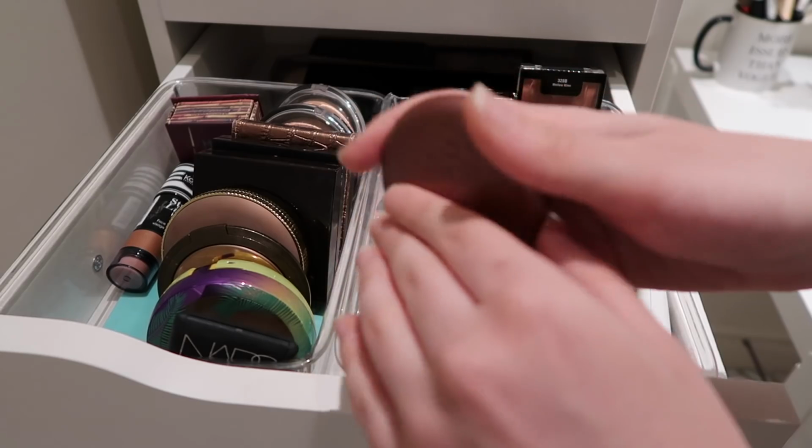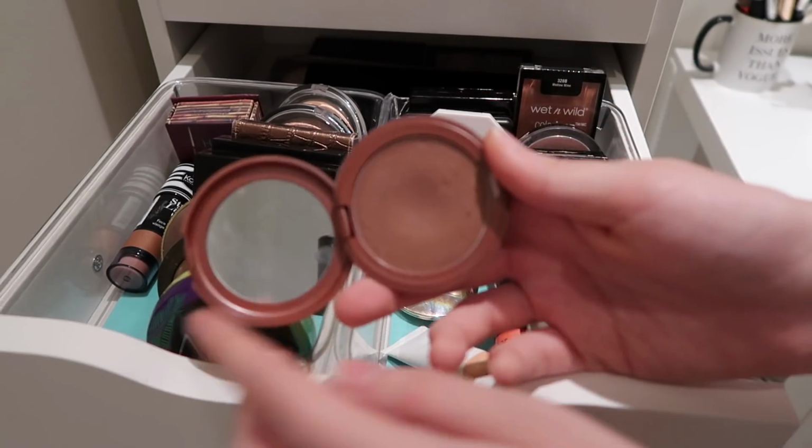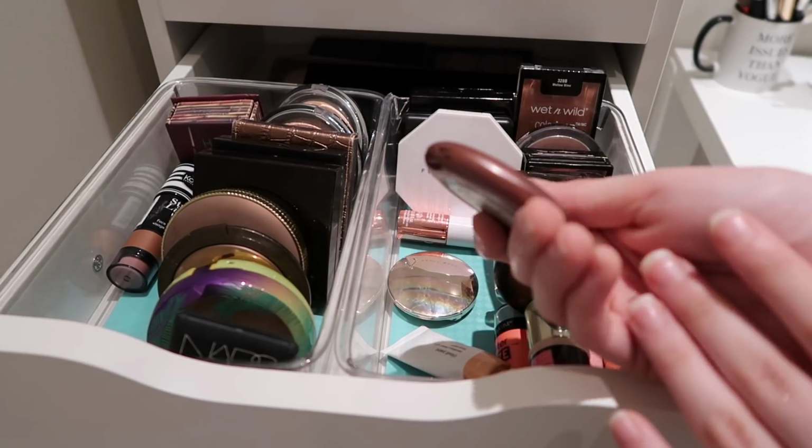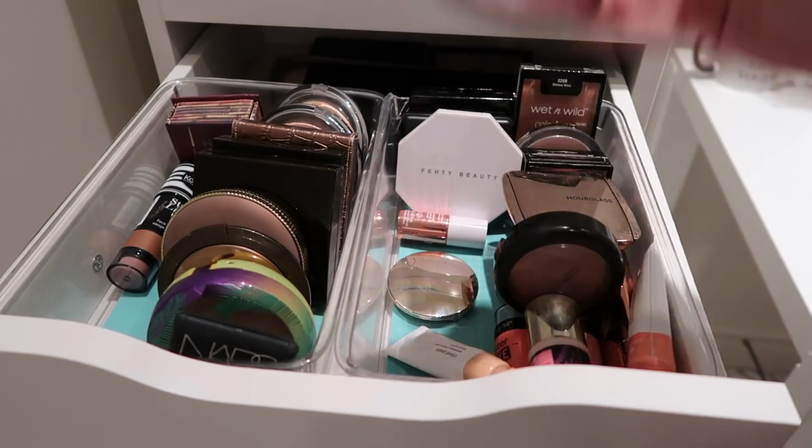This is the Stila Convertible Color Compact. I do like this. I use this on occasion a lot on my cheeks, sometimes on my lips. Going to be keeping this one around. I don't know if you can get this shade anymore, though.